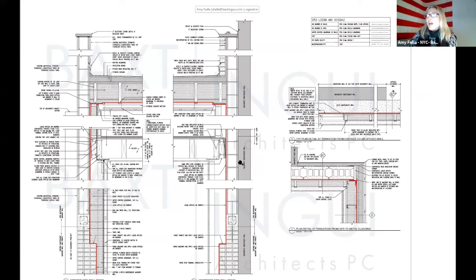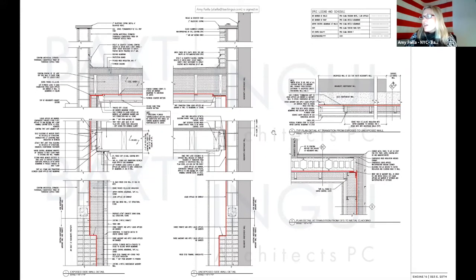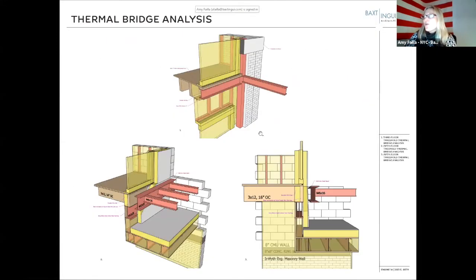We can dive into these. If people have more questions in the after hour, we can always go back to these details and look at things more specifically. Just in the essence of time, I want to keep moving. So this is a fun page.